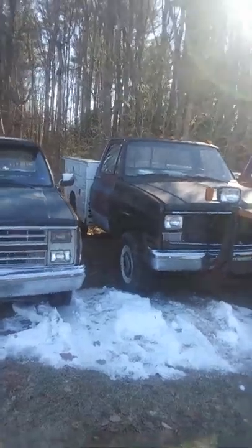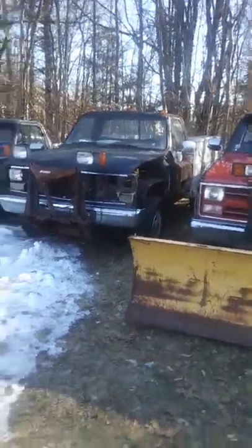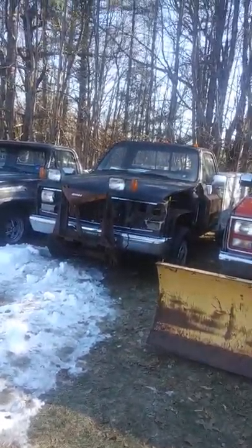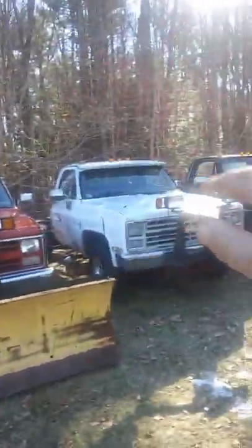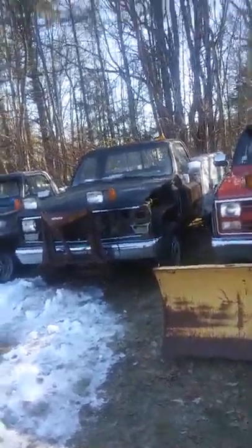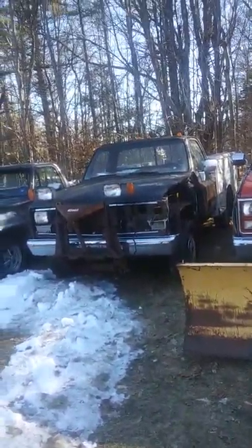I can't even get a good shot in the video of the damn sun. Let's see on this side. Is that better? Yeah, that's better. I bought this truck with the intentions of making a service truck out of it. Well, I'm taking that service body off and I'm putting on the K30, the white one, soon to be black again. And then I'm going to put a standard pickup bed on it. I bought it for plowing.